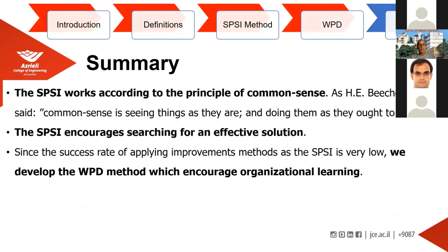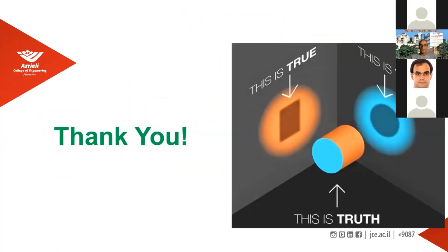Summary: the SPSI works according to the principle of common sense. As H.A.E. Stowe said, common sense is seeing things as they are and doing them as they ought to be. The SPSI encourages searching for an effective solution. And third, since the success rate of applying an improvement method such as the SPSI is very low, we developed the WPD method, which encourages organizational learning. Thank you.